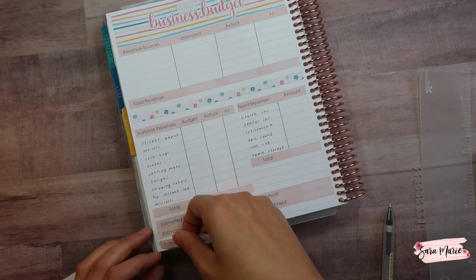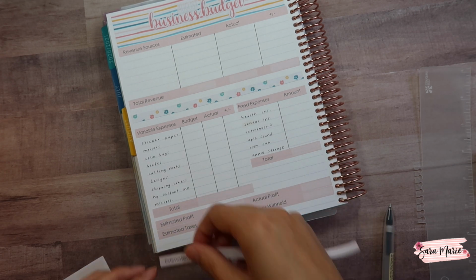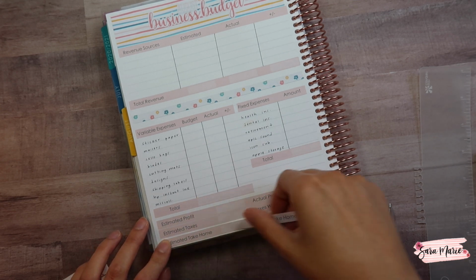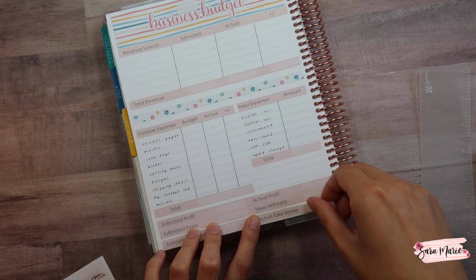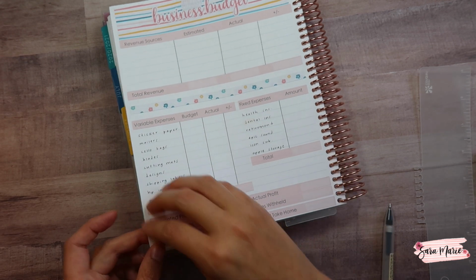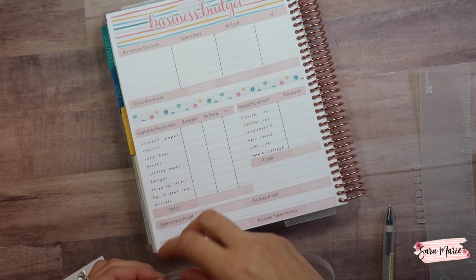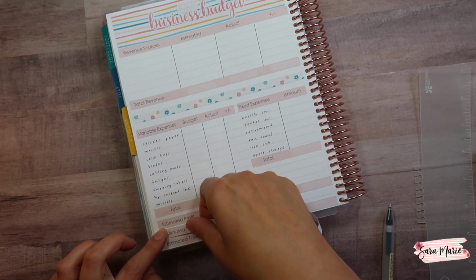Okay, then I'm gonna have this at the very bottom, and I might move that one down a little bit since I have some more room, but let me just put this one down first so I know where I can put it. So this will be my estimated take-home pay, which again will just be my estimated profit minus my estimated taxes, and that is what I will estimate to bring home. In my mind, that is how I've been doing it from the very beginning, and so that is how I designed this kit.